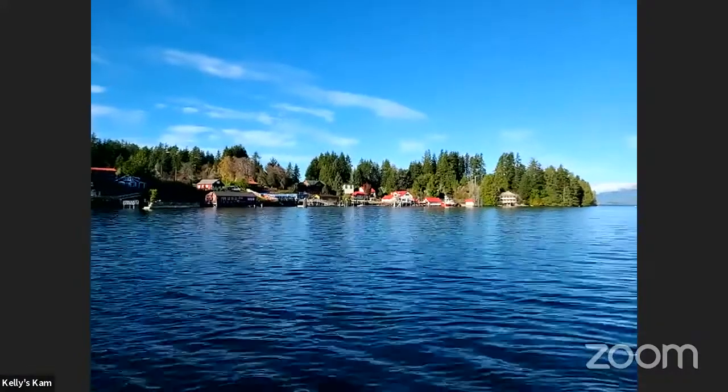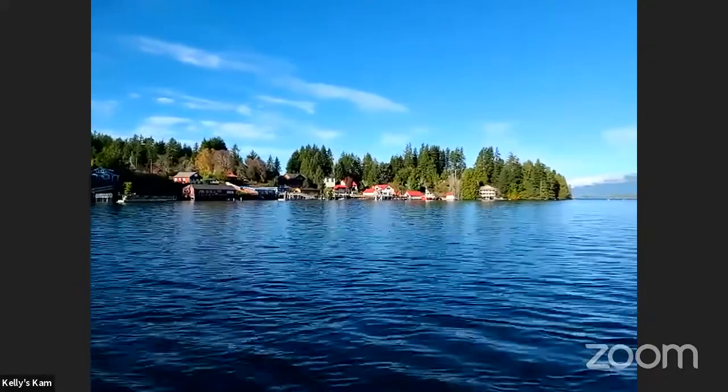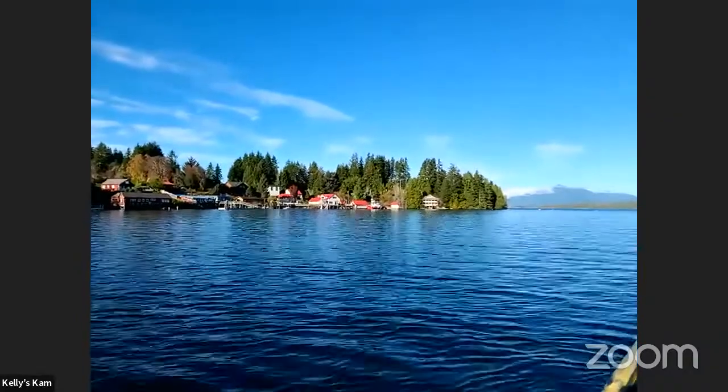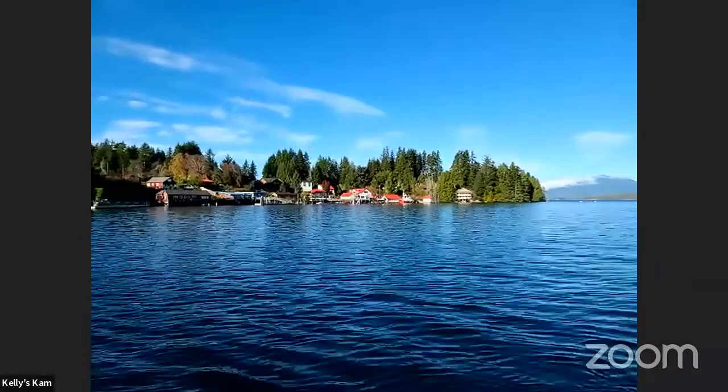From the dock, you can see a beautiful view of Bamfield Inlet on a sunny day. This is a rare occasion in November. We don't very often get sunshine here, but today is the perfect day to be out here on the water. I'll flip my camera around so you can see me. There I am. Hello, everybody. Welcome to our lesson today.